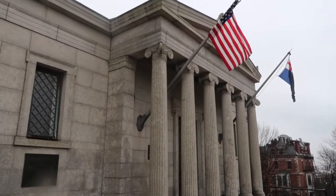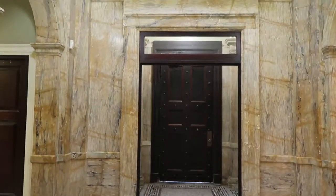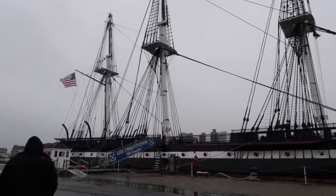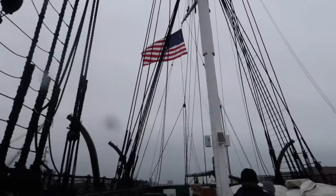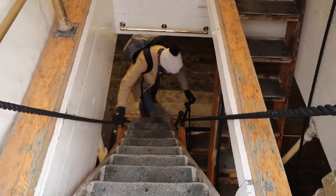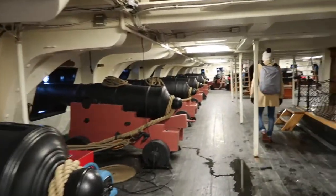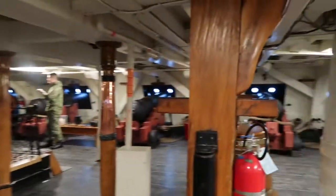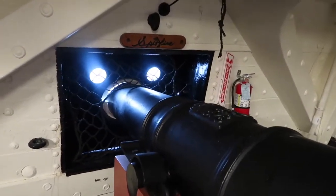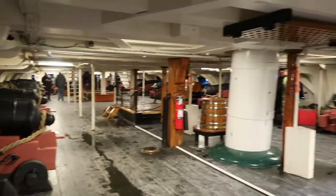I feel like it's kind of like a Washington, D.C. monument. We're heading to explore the U.S.S. Constitution. Cool. We go down. Check it out, there's cannons. And they each have their own name. This one's name is... This is pretty cool down here.